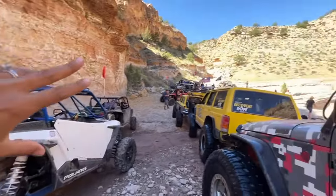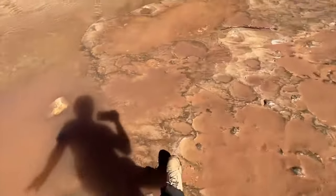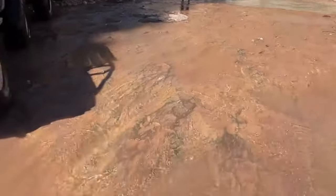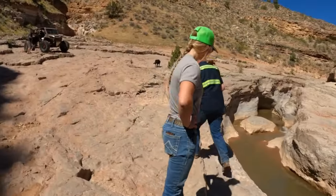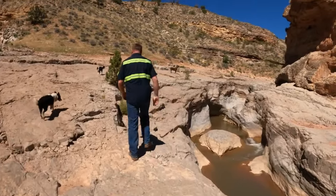We have a bunch of razors parked up here. Trying not to get completely soaked. You can tell here a bunch of razors. I'm going to try to make my way over there without completely getting soaked. Cameras? Oh, he's getting ready.